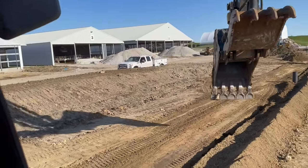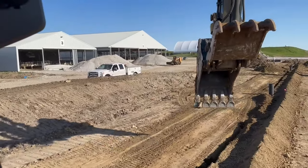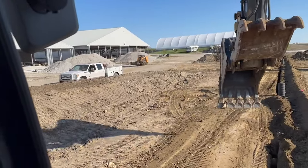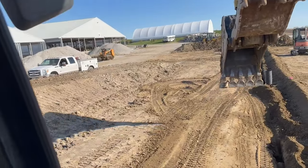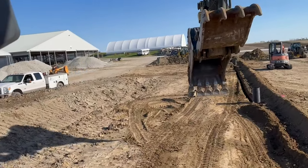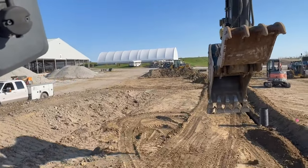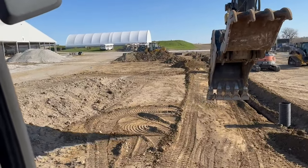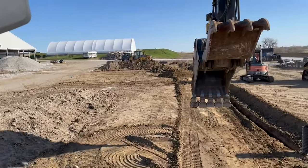Started over there between barns 2 and 3. We dug out across the road yesterday. You guys got to see a little bit of that. But today we're gonna finish the waters. We got 3 more on the other side to do of the 8 total. And we're gonna backfill some dirt here, and then we're gonna move to the other side.